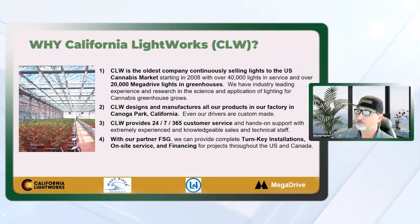CLW designs and manufactures all our products in our factory in California. We are a truly American-made product. Even our drivers are made by an American company, custom for us. California Lightworks provides 24/7, 365 customer service. You get my cell phone. I mean, if you've got problems, I'm there for you. With our partner FSG, we can provide complete turnkey installations, on-site service, and financing for projects throughout the United States and Canada.